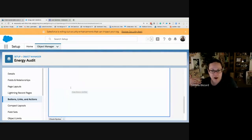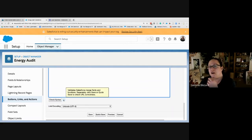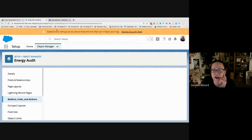So there's a quick save option down here, and then there's a save option. There's also a preview option, and there's a check syntax option. You'll see the check syntax button for formula fields as well. It's a way of checking whether what you've put in there as a formula is actually going to work, and it displays any errors so that you can fix your formula. I'm just going to quick save because I don't want to lose it.